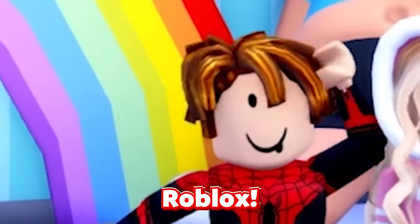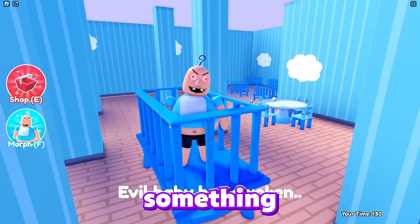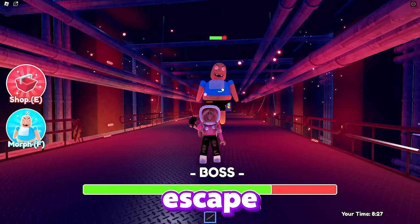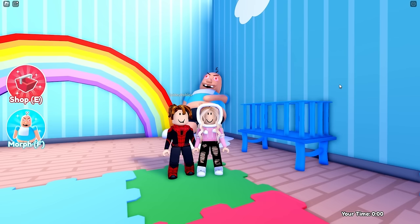Today in Roblox, it's a regular day and we arrive at the daycare. But we realize something isn't right. One of the kids is very upset at us for some reason. This is when we realize we must escape before he kills us. So let's escape. All right, so we're again trapped inside the evil baby's daycare.